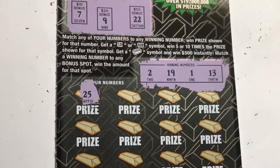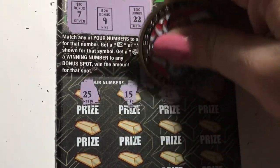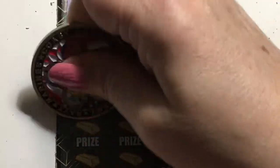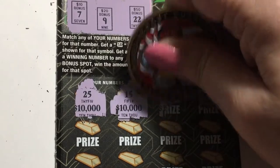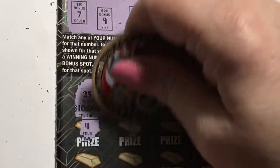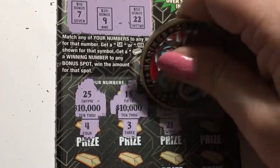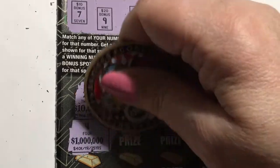Let's see what we have here. It's a 25, 15, a 23, and a 17. Let's see what the prizes would have been. Oh, that was a nice one. I could go for that prize. Okay, check the next row. 4, a 3, no, we have a 1 and a 2. 21, no, and a 6. So these are all losers. Well, that would have been the best prize, number 4.